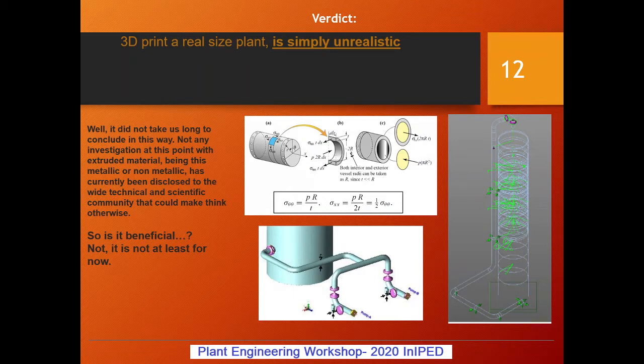Now, if we start talking about 3D printing anything bigger than that, I would be very concise in telling you that I'm not even aware if that is possible, so I wouldn't even think about doing it. Overall, we can conclude as a verdict that there is not much benefit in this practice for plant design. And then we'll move to our next challenge.